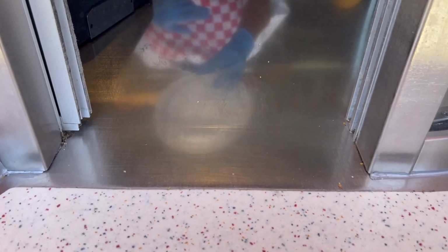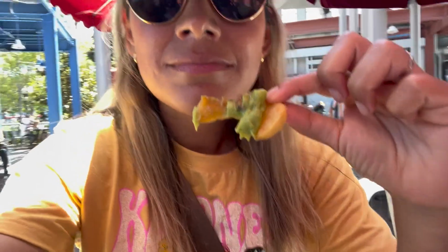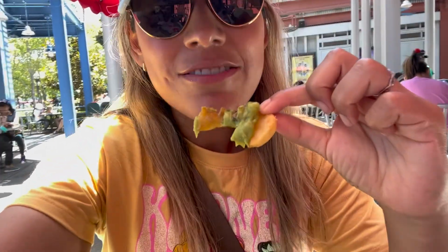I do want to show you one new item I got. I came to the Award Wieners to try these carne asada fries. The salsa is spicy, so good.